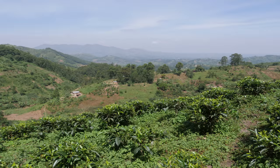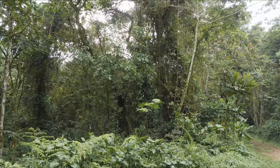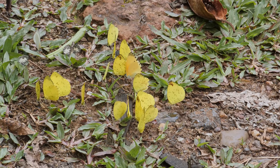When we had got much lower down and had lunch, we went for a walk to see what we could find. It didn't take long to find some butterflies.